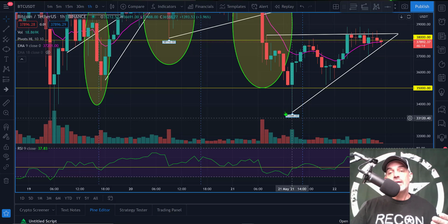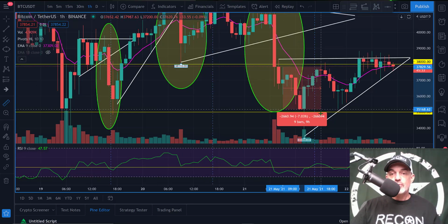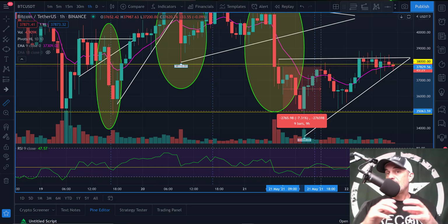And I was not a hero and ride it down to the 33.4. I took profit on this candle right around 35. It was actually kind of bouncing around here before it actually sold off. But before we actually got that sell off, 35 was acting as a little bit of resistance. I took my profit. And while this move may not look like a huge move down to 35, it still was 7%. But when you add leverage to that, it ends up being a substantial move.